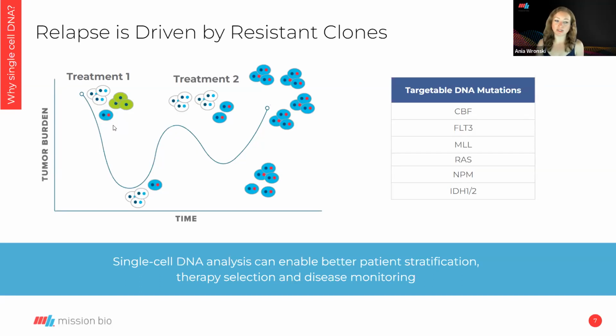And so we really want to be able to understand what's happening from a biological perspective, so we're able to treat these populations as early as possible and prevent that relapse from occurring in the first place. Single cell DNA analysis is really the only way that we're able to get down to that level of detail, so that we're able to identify those particular mutations and then plan for that from a treatment perspective.